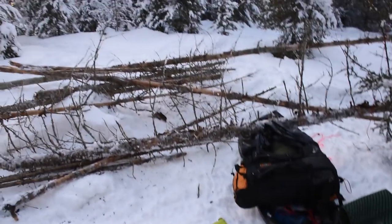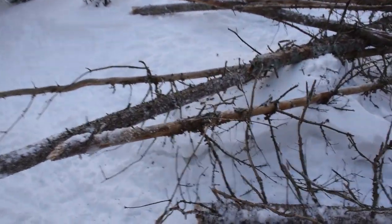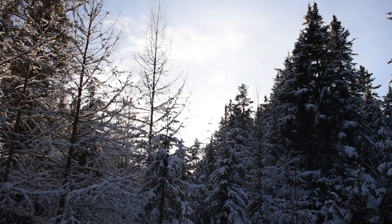All right, Monty's just chilling. I think I've got plenty of wood. There's some punkier stuff, some rotten stuff. That stuff's pretty seasoned over there, as you can see. Yeah, it's nice and good. But the sun's piercing out. Beautiful out there.